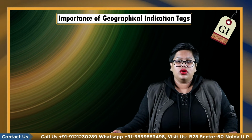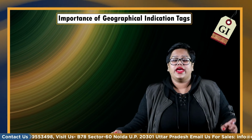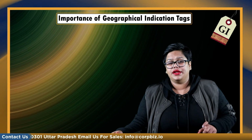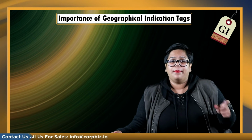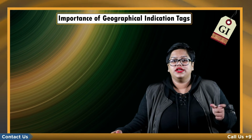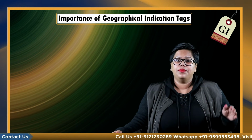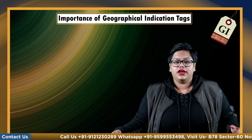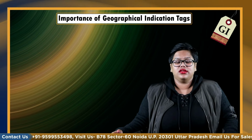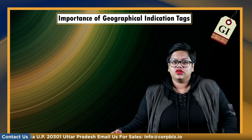Section 2 Clause E of the Act defines the term geographical indication. Any producer, whether an individual or a group of people, an organization or a legal entity, may apply for a GI tag. The application must be submitted to the relevant authorities in the correct format with the appropriate charge. The geographical indication tag is only valid for 10 years, but it can be periodically renewed for an additional 10 years through each subsequent renewal. The Indian government estimates that approximately 432 GI tags have been assigned to various goods.